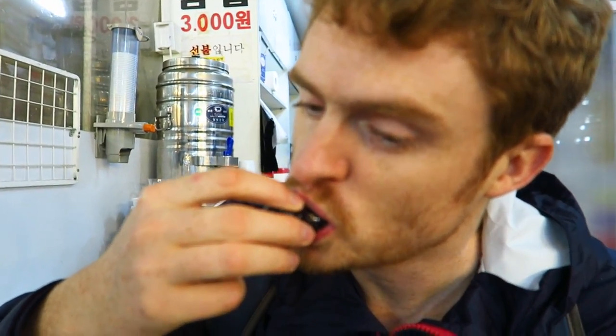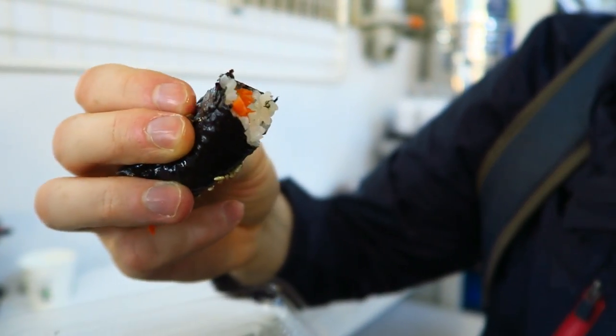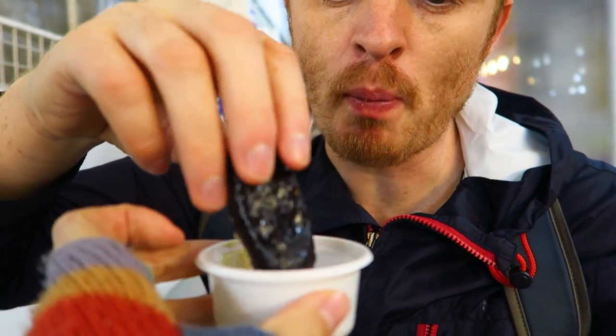Looks good. So it's a little seaweed roll, it has sesame seeds. And let's have a look at the filling. It looks like radish. Delicious. Yep, we've got radish and carrot. I think it's a pure vegetarian one. Vegetarian friendly. And they gave us a sauce. Right, let's try the sauce.